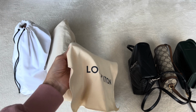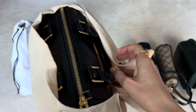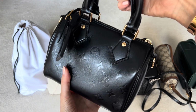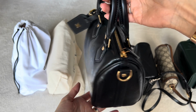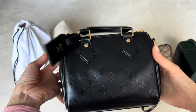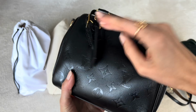Then this is a similar story here. This one is the Louis Vuitton Speedy BB. This was seasonal, limited edition. Some of the Louis Vuitton sales associates don't even recognize this bag because not all of the boutiques received it. That's how limited it was. So there was one time I had to explain what this bag was because I didn't want them to think it was a knockoff or a fake.